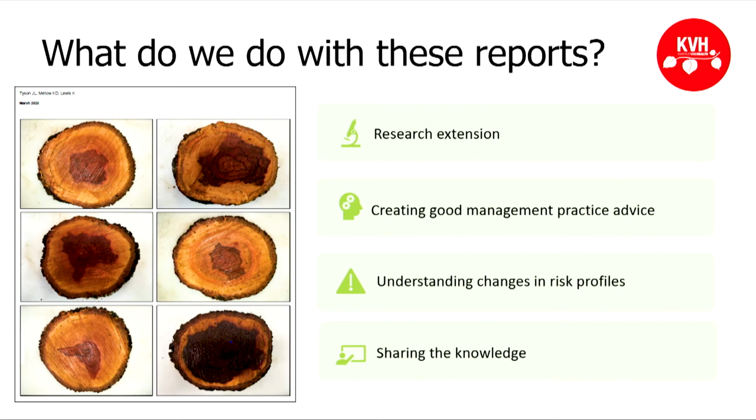So it's really important that everyone works together so we can understand what's happening across the industry as a whole. And it's also about creating good management practice advice, painting a picture of what's happening across New Zealand. The clearer the picture we paint, the more refined our management advice can be.